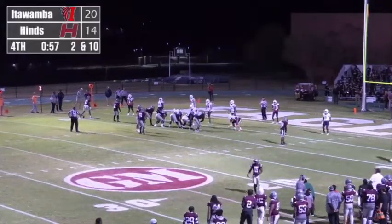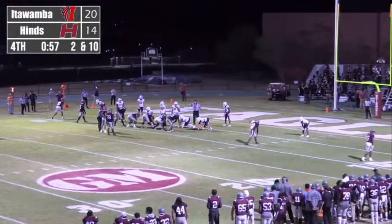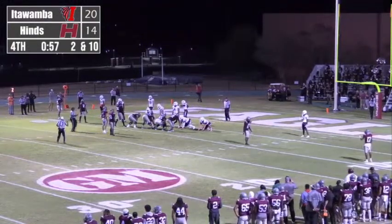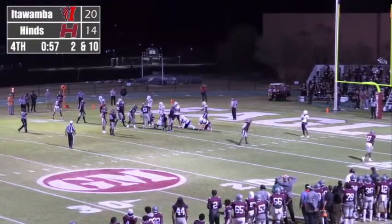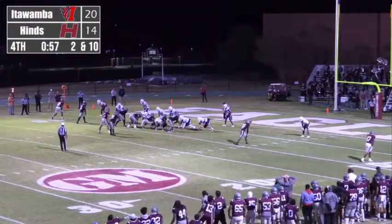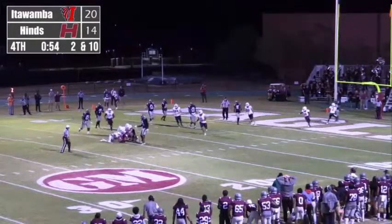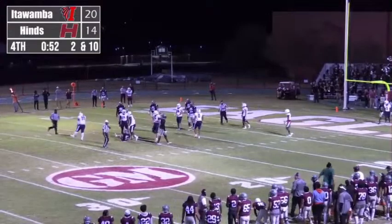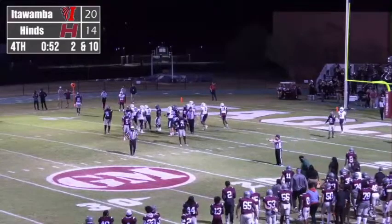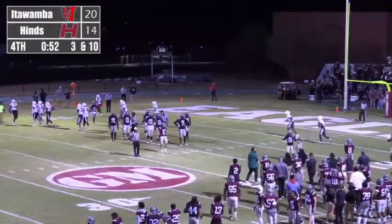57 seconds to play. 2nd and 6. Ball spotted at the 7-yard line. It's Jaden Reed in the backfield alongside Mula. Mula looks to throw, escapes to the right side. Now he's going to be brought down back at the 15-yard line. And Hinds is going to take a timeout now. It's going to bring up a 3rd and long.